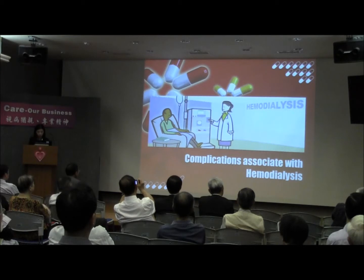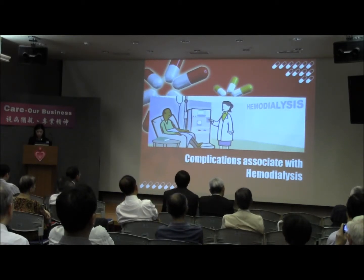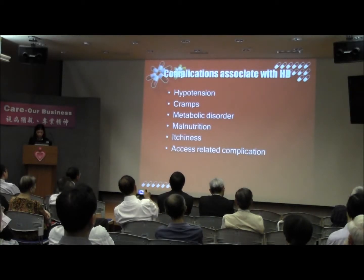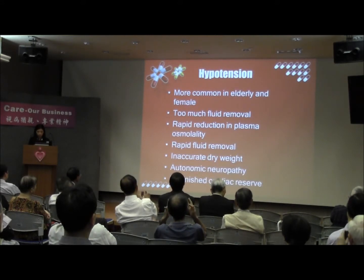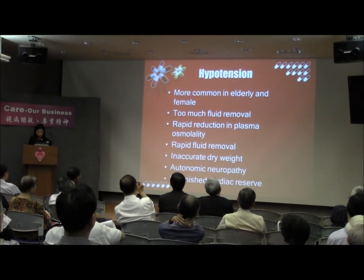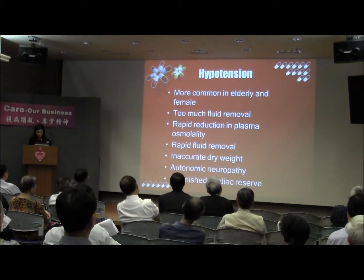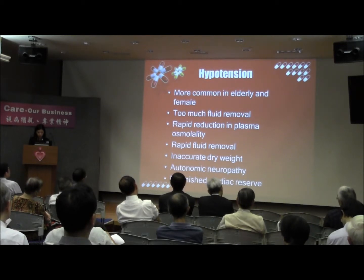So after talking about peritoneal dialysis, we are going to talk about the complications of hemodialysis. These are the common complications associated with hemodialysis. Hypotension is more common in the elderly and females. It occurs with too much fluid removal, rapid reduction in plasma osmolarity, or fluid removed very quickly, or it can be related to autonomic neuropathy or poor cardiac reserve.